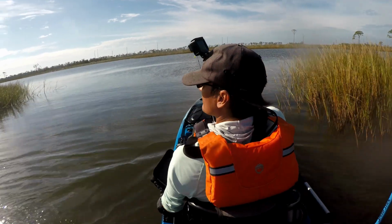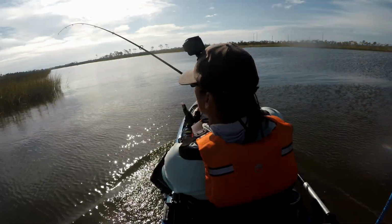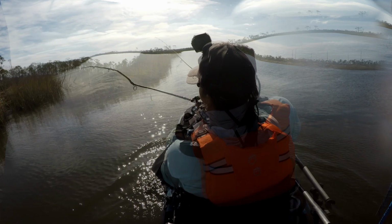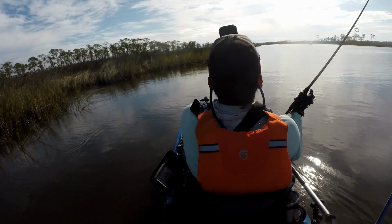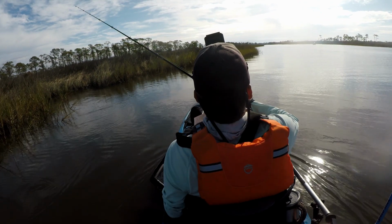Once back on the main creek, I can see that the boat has pulled up their power poles and they appear to be working their way back out. I certainly hope they haven't harvested all the slot-sized fish they're allowed to from these waters.